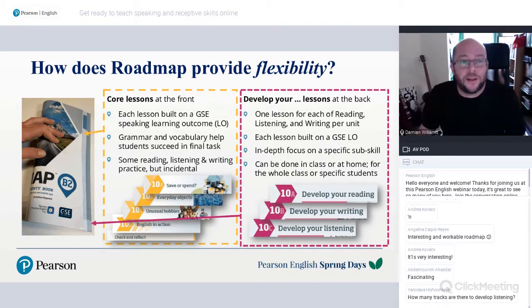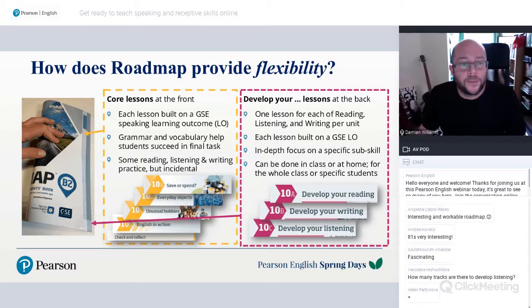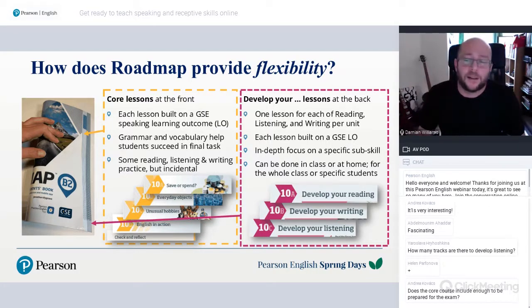The other thing to quickly mention as well about topics is within each unit, as I said, there are four lessons. Something else that came up in the research that we wanted to focus on is this idea of topic fatigue. So you spend a whole series of lessons or a whole unit talking about transport or something, and by the end of it, students don't want to talk about cars or trains or buses anymore.